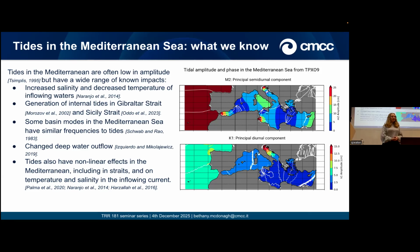We know that internal tides are generated at the Gibraltar Strait and the Sicily Strait. We also know that some basin modes or seiches, which are standing waves in semi-enclosed and enclosed basins, have similar frequencies to tides. So this could also be important when we're thinking about tides. Tides also change the deep water outflow of the Mediterranean Sea. In the Mediterranean, we have inflow at the surface from the Atlantic and then outflow of saltier water in the deeper layer. We also know from some literature that tides do have other nonlinear effects in the Mediterranean.